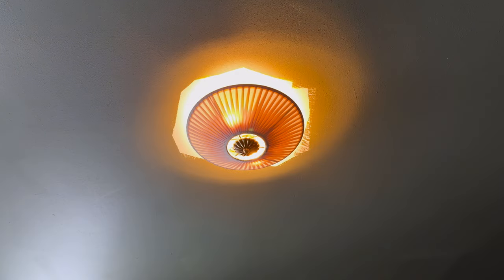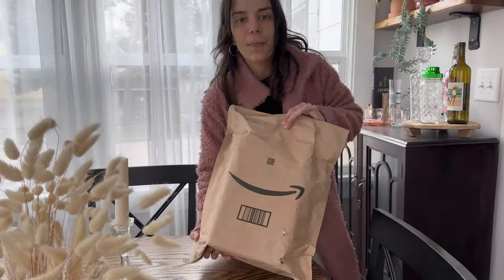Light bulbs in real quick. Yeah. Turn the power on and make sure everything's connected right. I realize it's not connected. Not that I've ever done that. Nice. Yes. Oh, it's so much cozier.